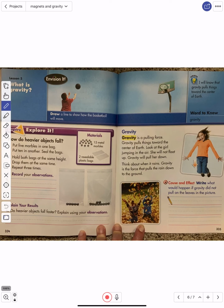Cause and effect. What would happen if gravity did not pull on the leaves in the picture? Now my finger is not going to be able to write on my screen right now, so you're going to have to do this. What would happen if gravity didn't pull the leaves down in the picture? What would happen to those leaves? I'd say the leaves would continue to float in the air, wouldn't they?